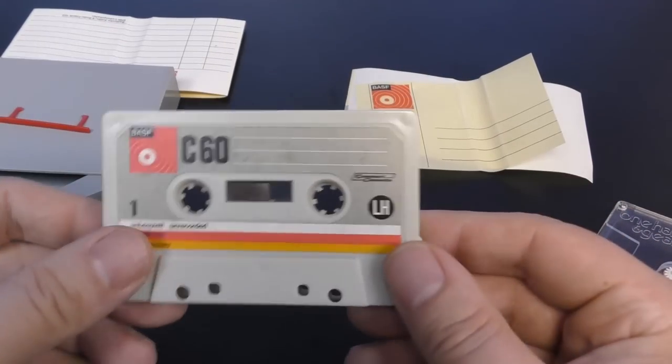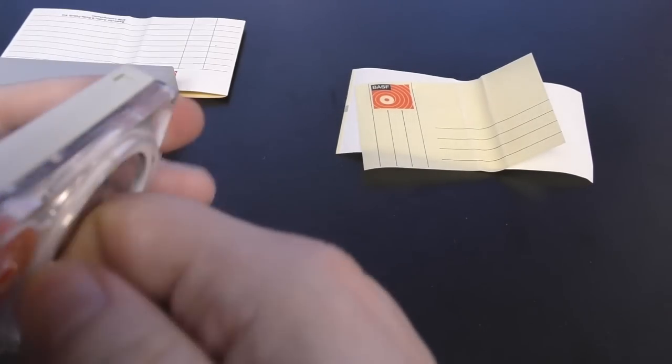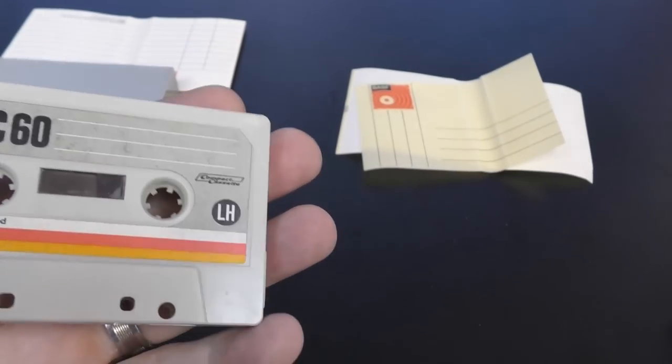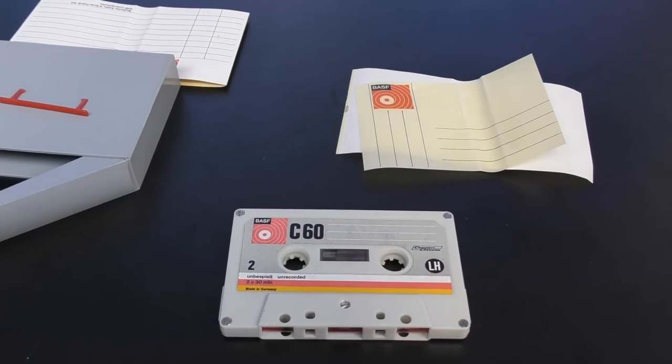So I'm curious to see if this has got the SM mechanism in it, actually. So just give me a second, and I'm going to open the tape up, and let's have a look inside of it, shall we? Give me a second.